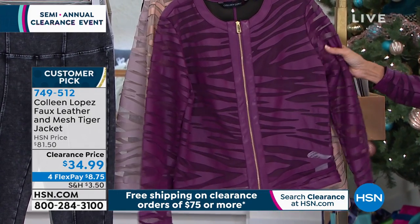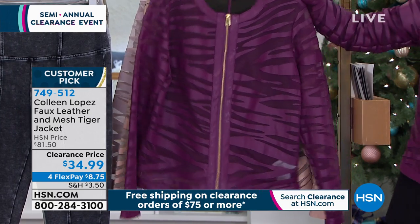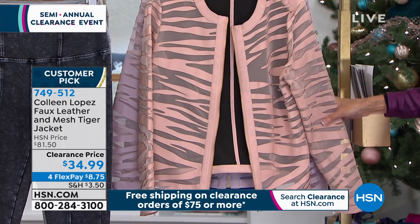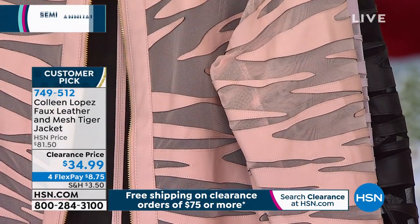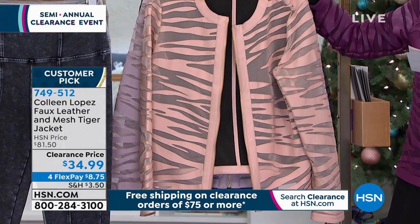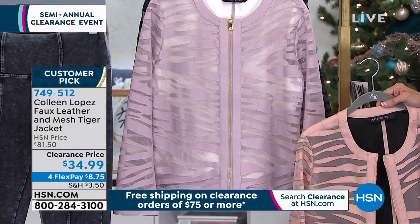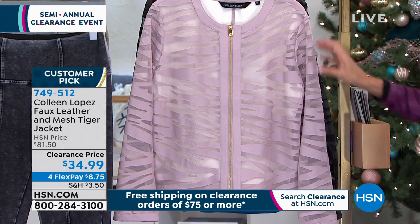Next one, this is the one that I'm wearing, actually, and it's called dark purple. Next one, this is so beautiful to me. And look, you can even see it opened up, unzipped. It looks gorgeous when it's unzipped as well. That one we are calling pink sand. And then that's the ice violet. The ice violet is like a lavender, beautiful in lavender.